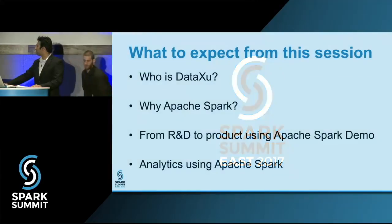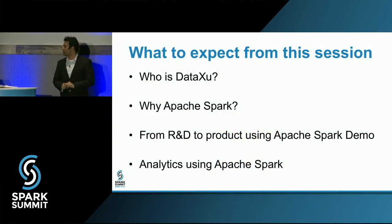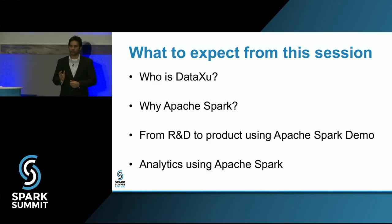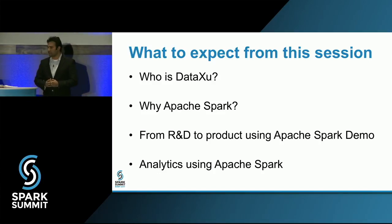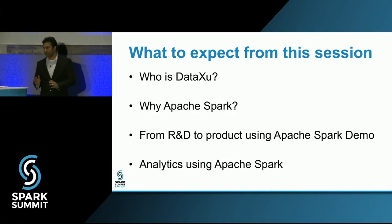Oh, okay. Cool. So just to give you an overview of what we're going to talk about, we are going to talk about what DataXu does. We're going to talk about why we chose to go with Apache Spark versus other solutions. We're going to give a live demo on how we actually implemented our machine learning system in Apache Spark. And we're also going to talk about how we implemented our analytics platform also in Apache Spark so that everything is on the same software stack.